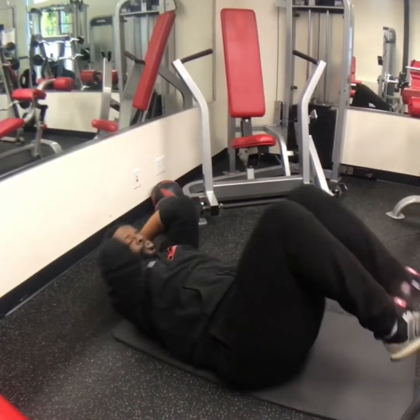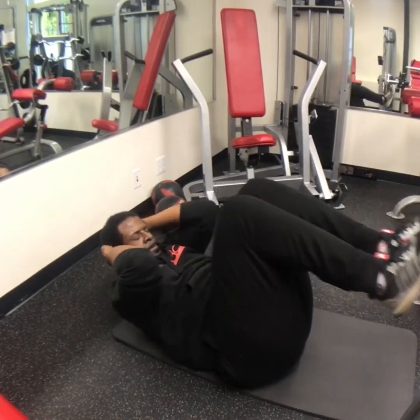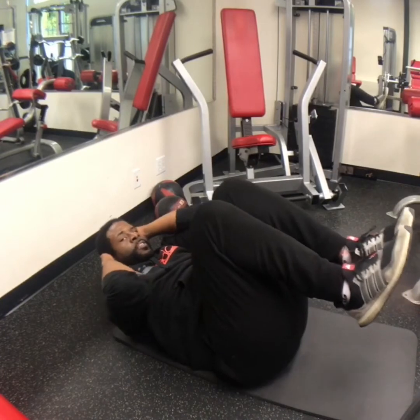And then last but not least is our simple crunch. So similar to the jackknife, but this time we're gonna isolate those abs and we're gonna keep those legs coming in and back down. So crunch. Thing to remember when you're performing a crunch is to keep those abs tight through the whole movement. You're gonna perform 15 to 20 of these, 3 movements, and take a rest after each set.